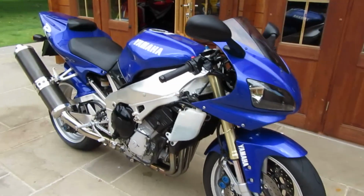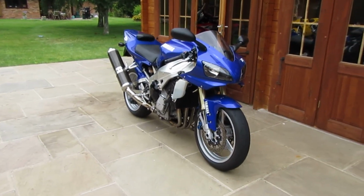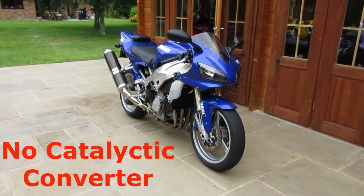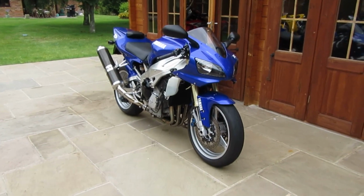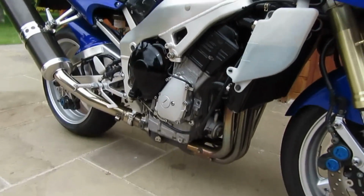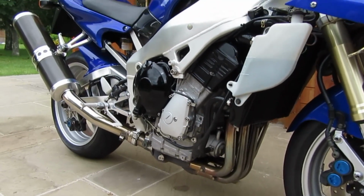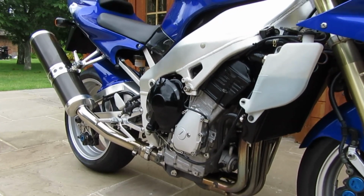But we don't have the restrictions of oxygen sensors and, you know, all sorts of catalytic converters and so on and so forth. So this is a classic old school analogue, but in many respects still very modern sports motorcycle.